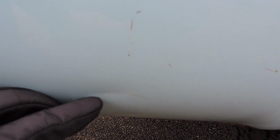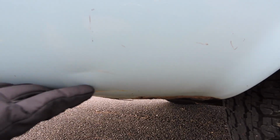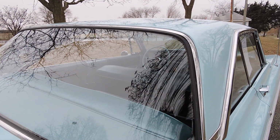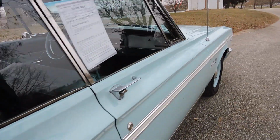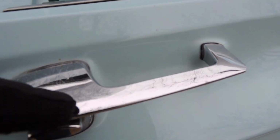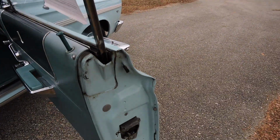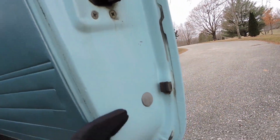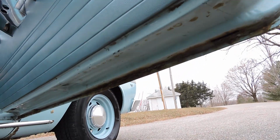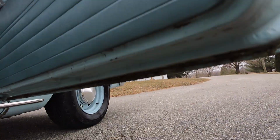We got a little bit of a scrape ding right through here. That's at the bottom of the quarter down here. A lot of little paint chips touched up on the top of the quarter. The back glass looks excellent. Very nice chrome around there. The door handles, the chrome's got average 60-year-old pitting, just a little bit of tarnish there. As we open up the doors, the corner of the door is absolutely perfect. The bottom of the door.